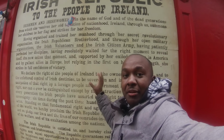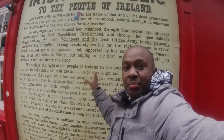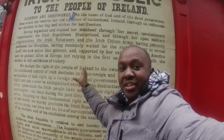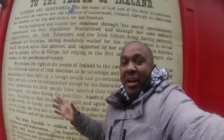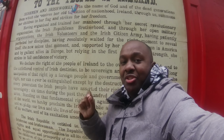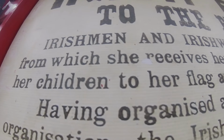But it's very cool. So behind me I've got Ireland's version of their Declaration of Independence. This was drawn up during the rebellion of 1916, where the rebels declared this document against the British, who they felt were oppressing them, and they wanted their independence. The cool thing about this documentation is that, yes, it was inspired by the US Declaration of Independence, but it actually says something really cool. It starts with the following: Irish men and Irish women.